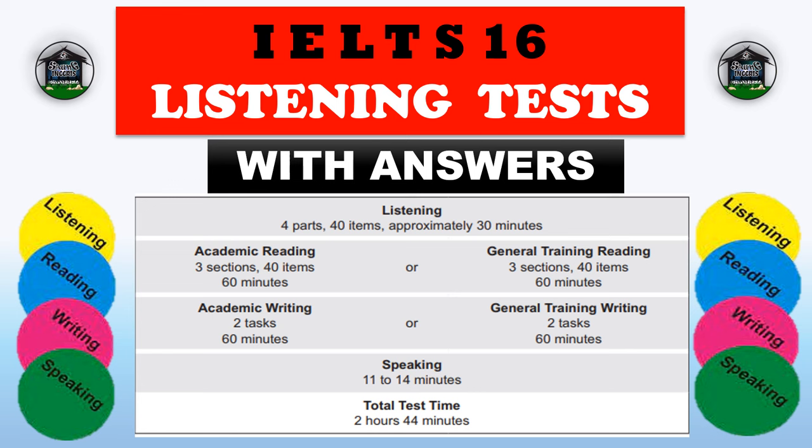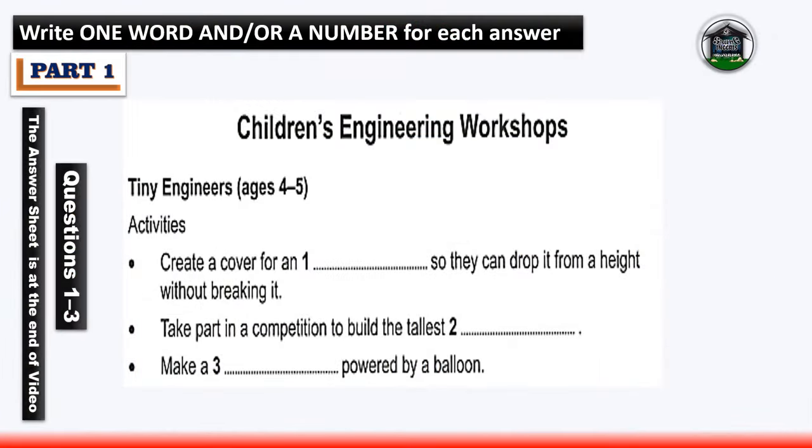Now turn to part 1. Part 1. You will hear a man phoning to find out about some children's engineering workshops. First, you have some time to look at questions 1 to 3. Now listen carefully and answer questions 1 to 3.